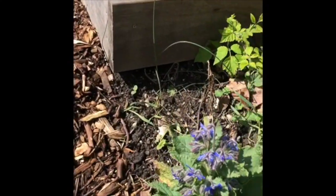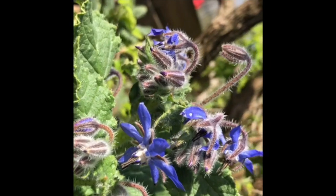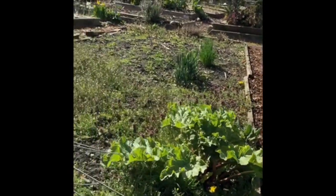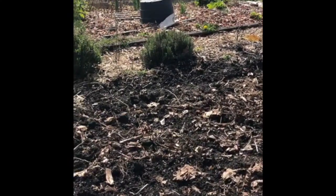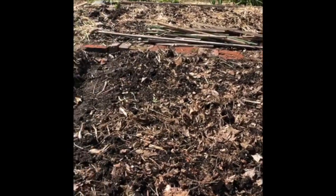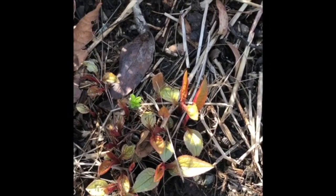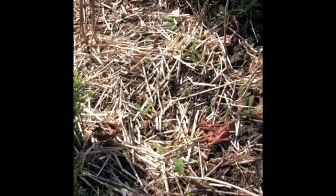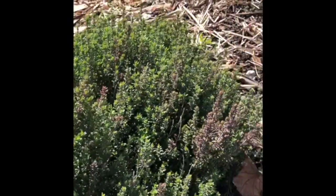Look, here's some more borage. This is my garden plot. I've just uncovered it from the winter. And already you can see that the echinacea is starting to come back. And here I have some hyssop. And we've got yarrow, thyme. That's about it for now.